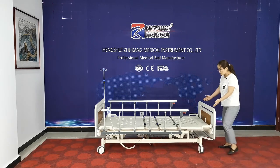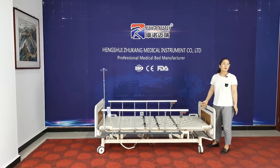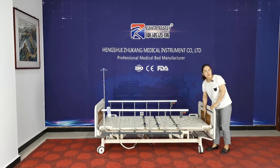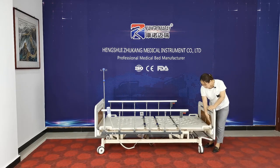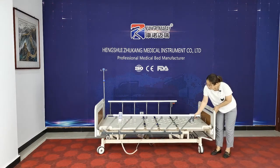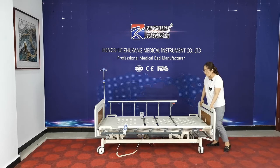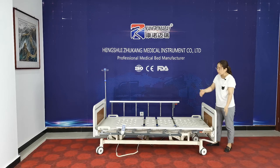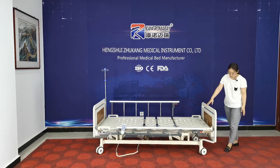And here, the platform is made of ABS. It is easy to clean. And here has the mattress limit at the foot side. And also every corner has the mattress limit. The platform is made of four sections, 1, 2, 3, 4: back section, leg section, and also the foot section.